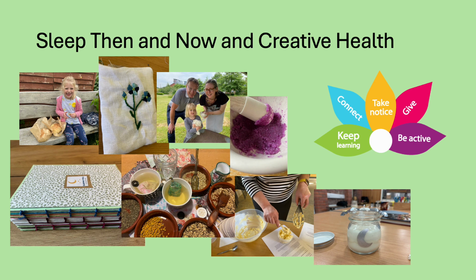We hope shortly to be able to develop the give strand of the 5 ways to well-being through working alongside Salford's social prescribing and volunteer service.